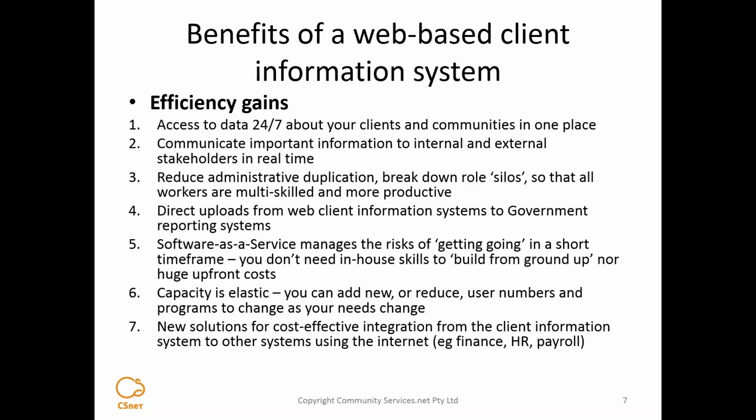Capacity in web-based systems is elastic. So you can add new workers, reduce workers, you can add programs and change as your needs change. It gives you flexibility, and the costs are also reflected in that. Certainly in terms of CSNet, you will pay a license fee per user. So if your users go down, then you don't pay for the licenses that are not being used.